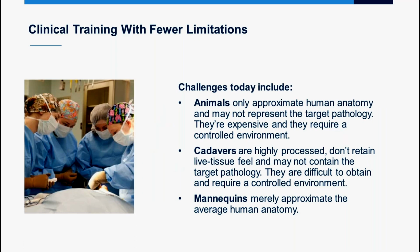And if we take a look at the challenges of today, first we have that animal anatomy only approximates human anatomy and may not include, of course, the relevant pathology. Cadavers are very highly processed and don't retain a very live tissue feel, in addition to not having the pathology of interest. And of course, both of these need to be worked on in a very controlled environment. And finally, mannequins merely approximate the average human anatomy and complexity.